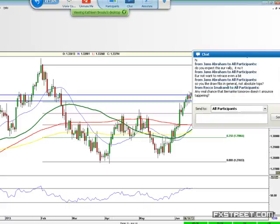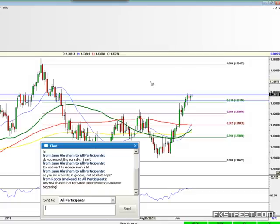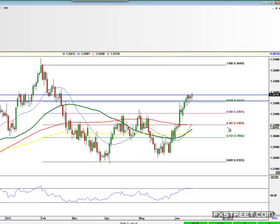So as I said, there's definitely potential for retracement there. We're not quite there, maybe not quite yet. We could still have a bit further to go. So on the upside, obviously, 134.20, 134.60 as well.